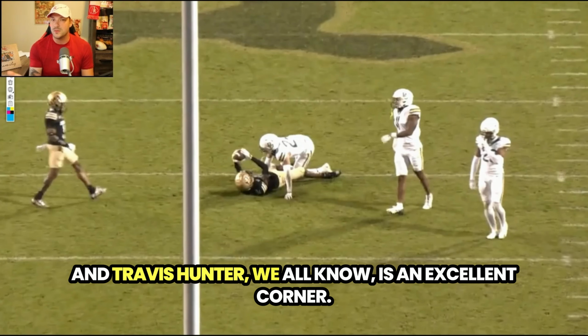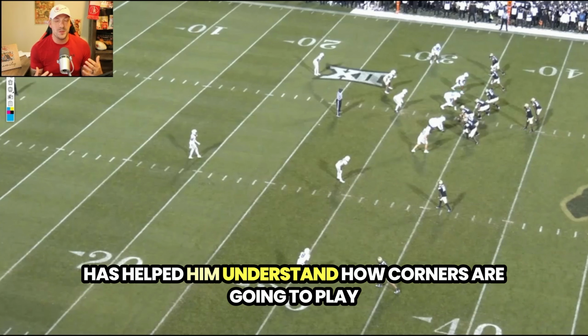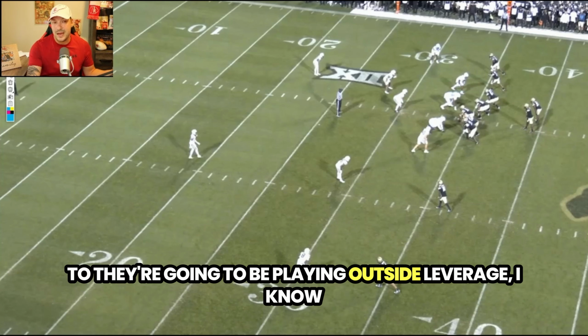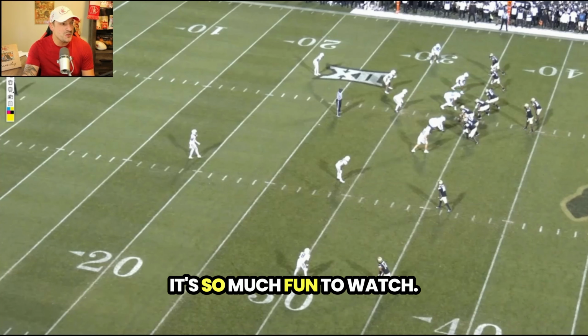And Travis Hunter, we all know, is an excellent corner. And that's going to also help him understand, and it already has helped him understand, how corners are going to play him with that next level type of nuance. They're going to be playing outside leverage, I know how to kind of beat that, or if they've got inside leverage, I know what they're going to probably do. It's so much fun to watch.